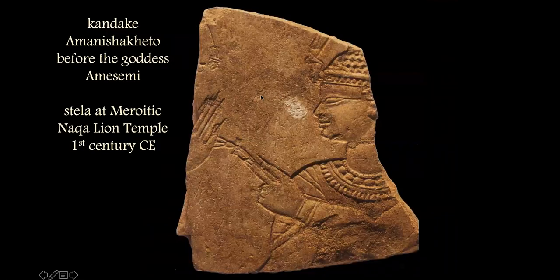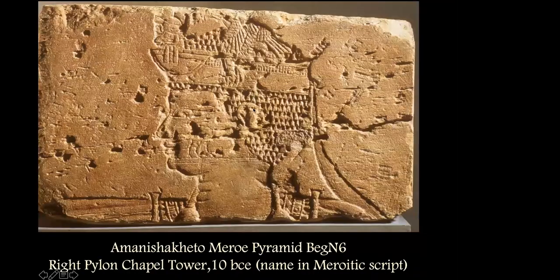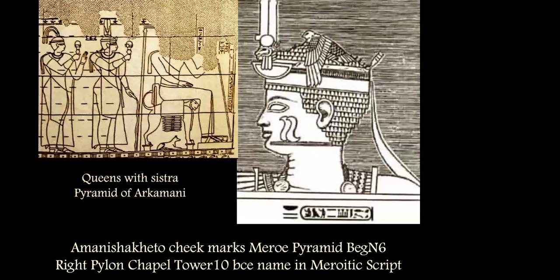And here she is again, shown before the goddess Amisemi. This is from the Naqa Lion Temple. Here she is again. So we have a lot of iconography and really beautiful sculptures, damaged and ruined as they are. I mean, they've really been subjected to some violence. And here's the scarification I was talking about, the facial markings that you see in West Africa and various other places, possibly as part of womanhood initiation.